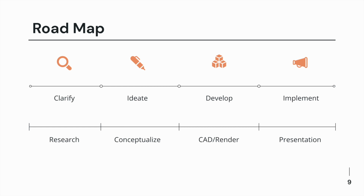My roadmap begins with clarifying and researching the problem, then moving into ideation and conceptualization. Once a solution has been found, I will begin developing the product in CAD software. And finally, I will implement my design in the form of a presentation.